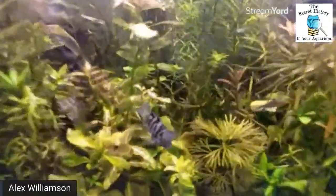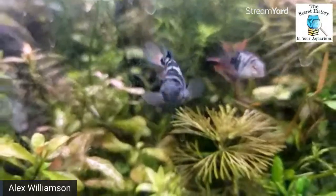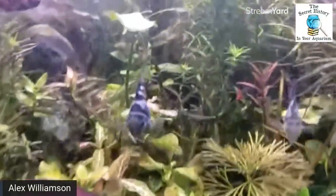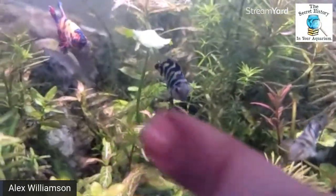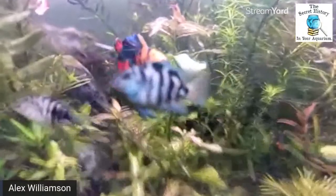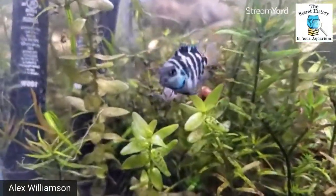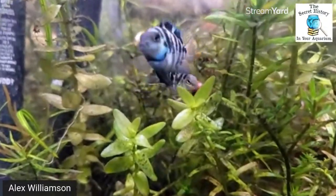So if we go back into the other room, and by the way, I got these October 10th, and they were not even half an inch long. Now these guys are well over an inch and a half, almost 2 inches long. They're like betta size. And these are those freaks, the parrot convict polar blue cichlid.